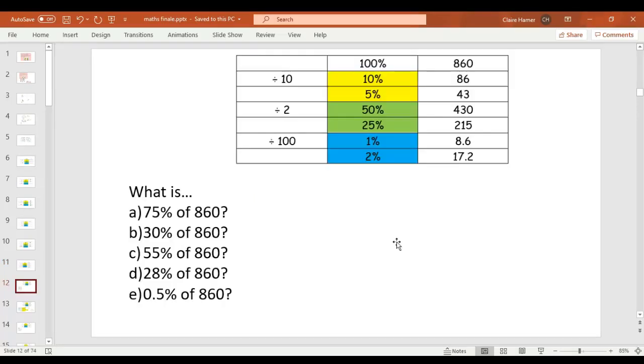Now, the ratio table can be used to answer other types of questions. And to answer these questions, there are multiple ways to do it. There's no right or wrong answer as such, because there are many different methods. For example, you could find 75% of a number by timesing the 1% by 75. It might not be the most efficient way. You're going to need to work that out.